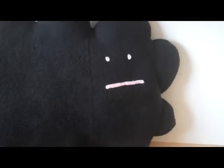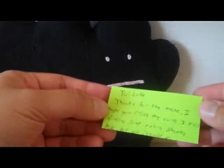All right. Next package. Okay, bunch of stuff in this one. Okay, whoever sent this to me sent it really well packaged. There's like decoys all over the place. And cards look pretty well protected. Let's see if I can get these out. And there we go. Kind of like a sandwich. All right, so what do we got? To Luke, thanks for the trade. I hope you enjoy the cards. I try to find some extra sharks.